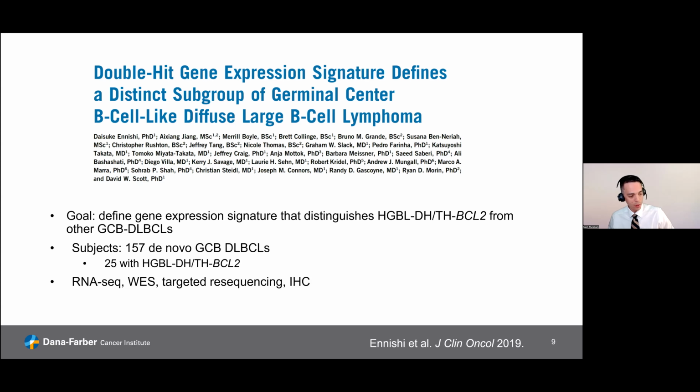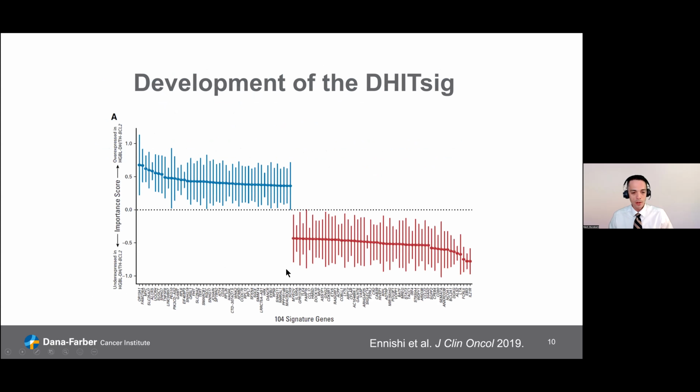And so they evaluated 157 de novo germinal center B-cell lymphomas, DLBCLs, 25 of whom had a double hit or triple hit biology. They evaluated these tumors with RNA sequencing, whole exome sequencing, targeted gene resequencing, as well as immunohistochemistry. And they identified a set of genes that were the most differentially expressed between the high-grade double or triple hit involving BCL2 group and other germinal center B-cell DLBCLs. And they used these to nucleate a 104 gene signature.